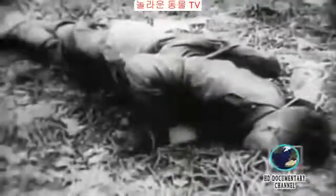Firing through slits, known as embrasures, bunker gunners took a terrible toll in Allied lives. So hated were the machine gunners that upon surrendering, they were often executed by vengeful soldiers. Still, the bunkers were remarkably successful.